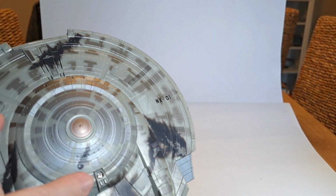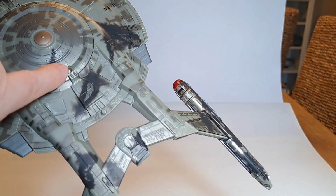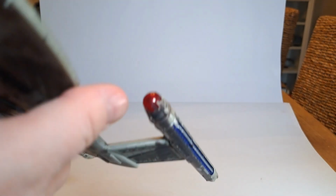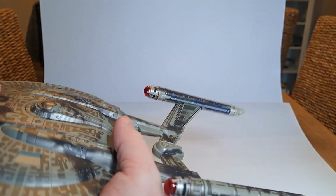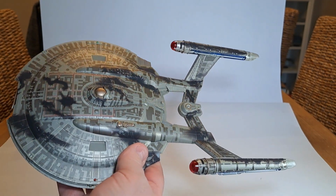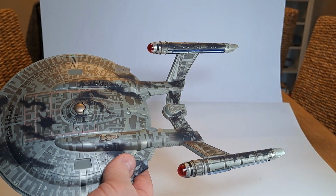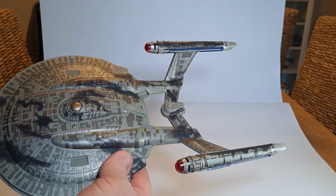I would imagine that batteries are going to go in this compartment here. Now, having a screw there is not ideal, but I've got to bear in mind that this, first and foremost, is really designed to be a toy. Although it has a display stand, ultimately I think it's more geared towards being a toy because it's got electronics in it. So that is what its mission in life is.